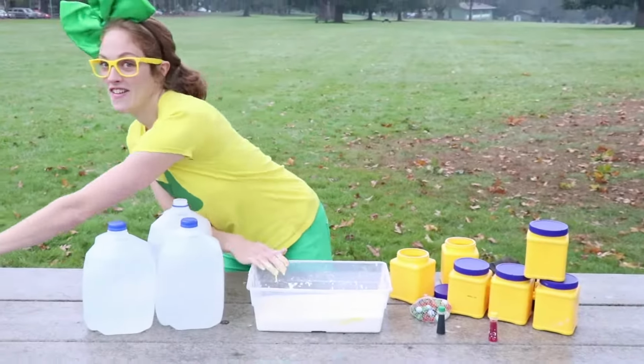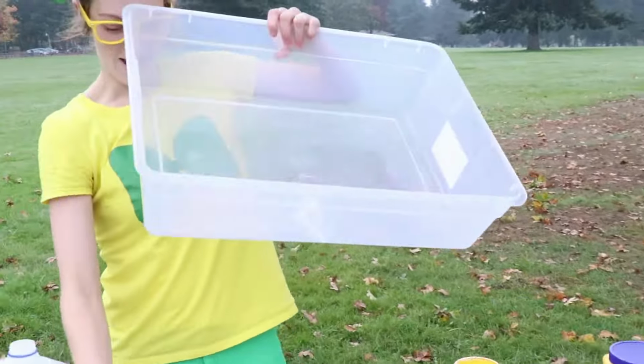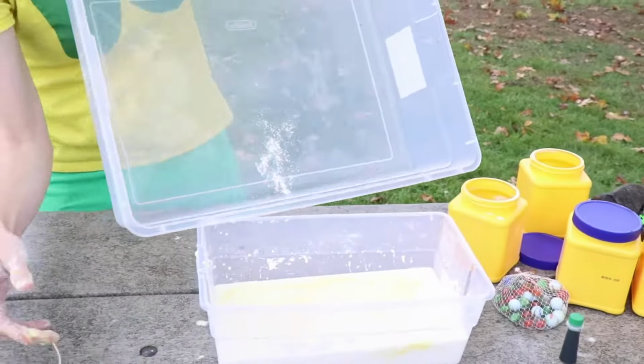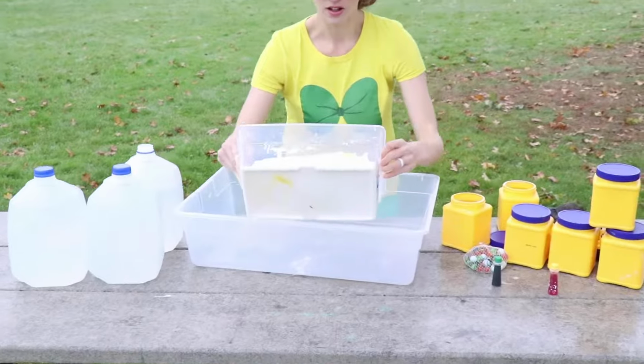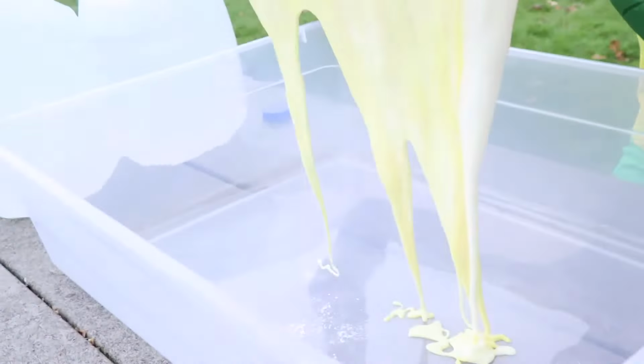Look at what I have. A big tub. Okay, water, scooch over here. Let's dump this in here. Oh, watch.